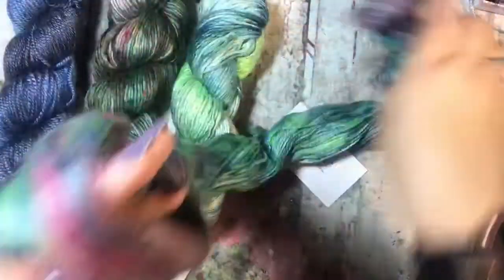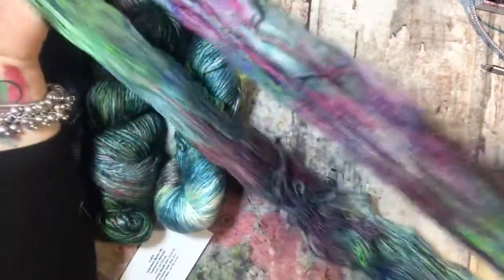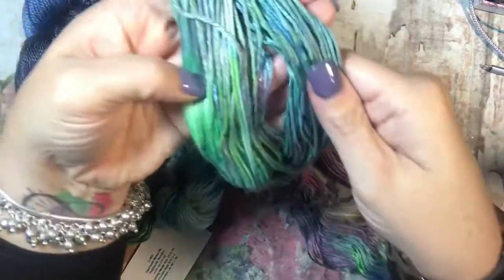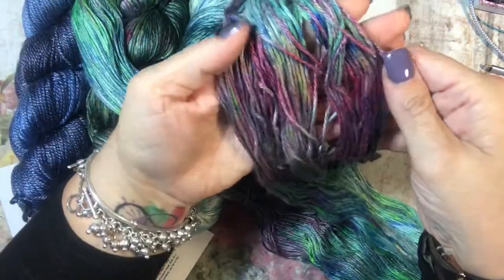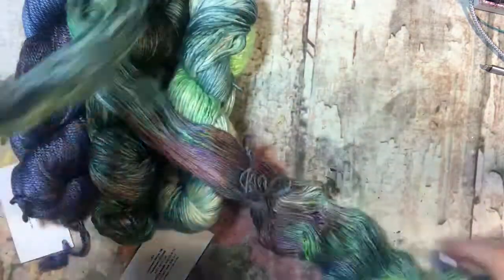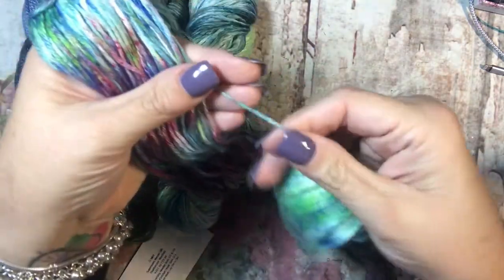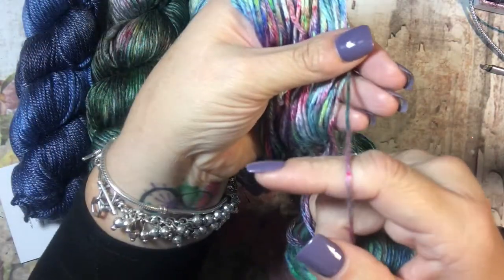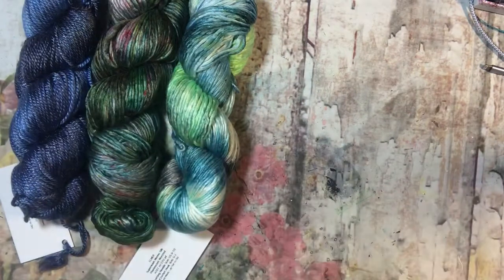Oh my word. And I love how it changes colors. If you just look at this, it's mostly blues and greens with a little bit of pinks in it. But then if you look at this, it's mostly purples and pinks with some green and blue in it. I mean, it's just fabulous. I just love yarn. And this is beautiful. It's fairly thick. I mean, it's not thick, but it's thicker than some, and it is so pretty.